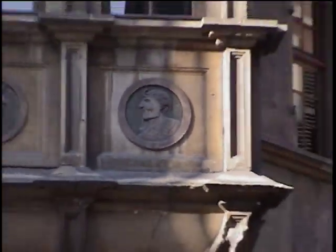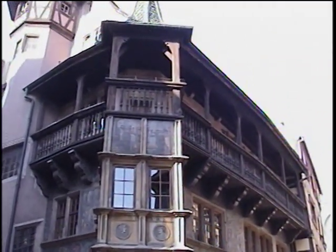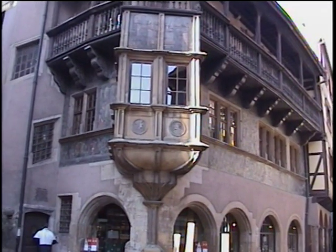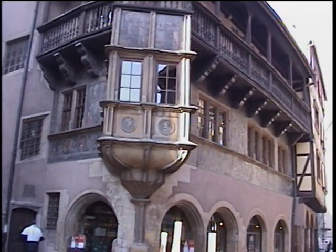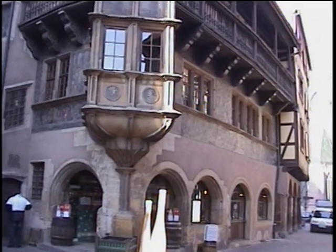That's another very famous house from Colmar. Another house built with stone, which means that the first owner was rich. And this man grew rich thanks to the exploitation of silver mines not far from Colmar. And then he built this house in 1537. And we have two styles, Gothic and Renaissance.